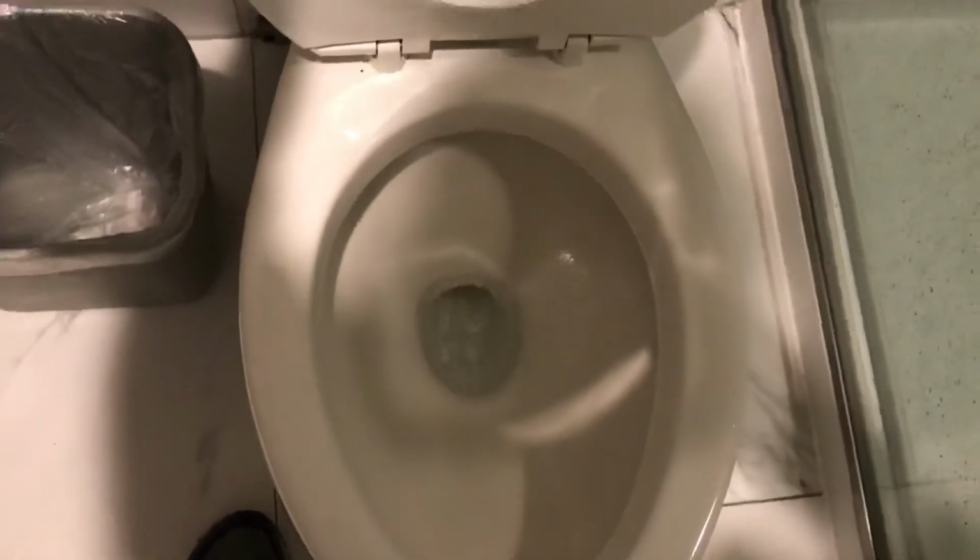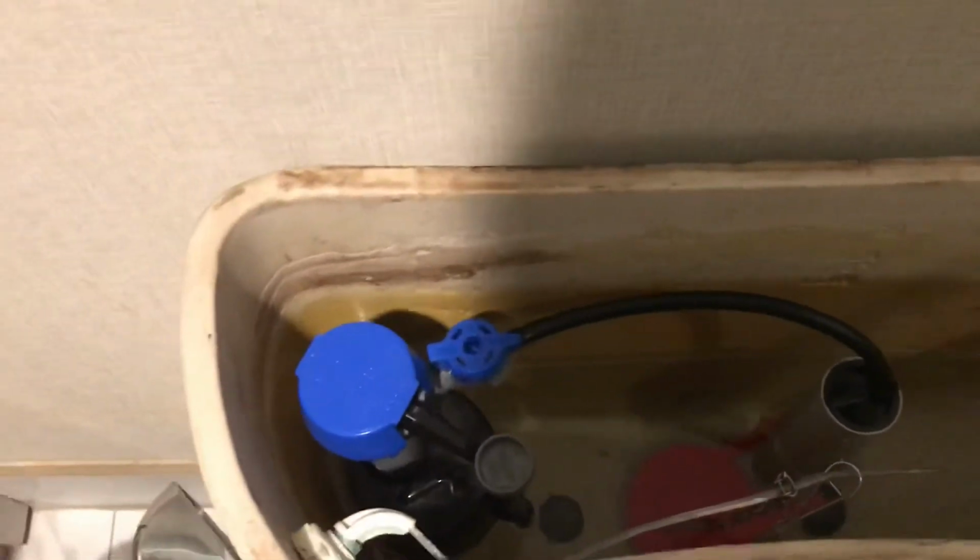We'll give it a flush. Not bad. Apparently the flush valve and fill valve were both recently replaced. The flush handle a while ago, and it's one of those factory lookalikes from Fluid Master.